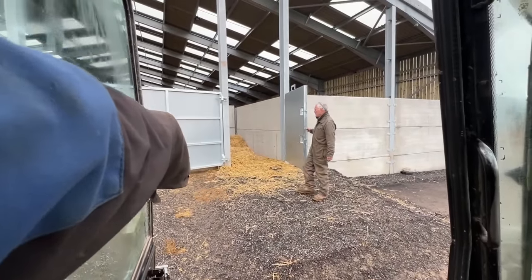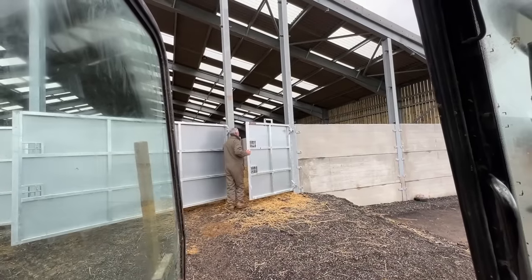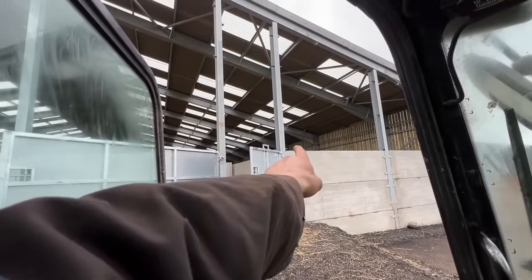Alright, quickly hang this door, it'll take 2 seconds. See if it fits. We'll just need to adjust them, it'll be tight on that beam. Need to take the eyes out a wee bit.